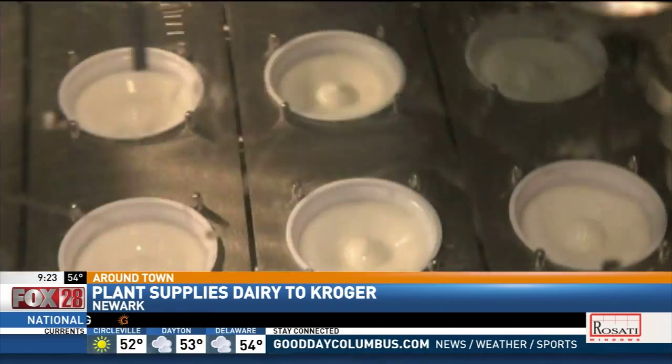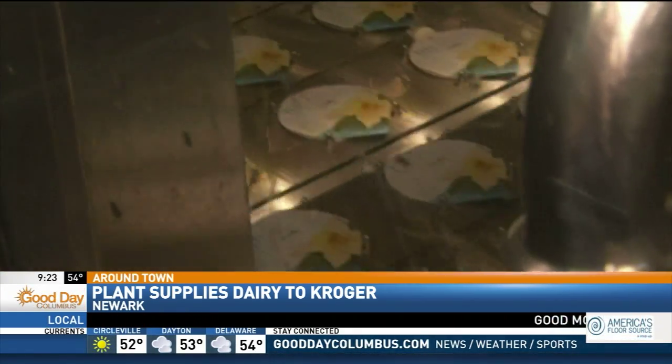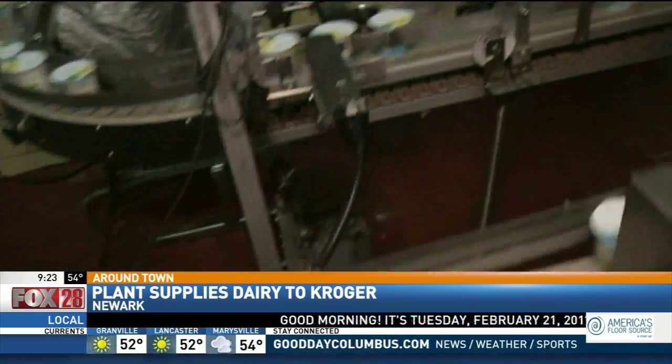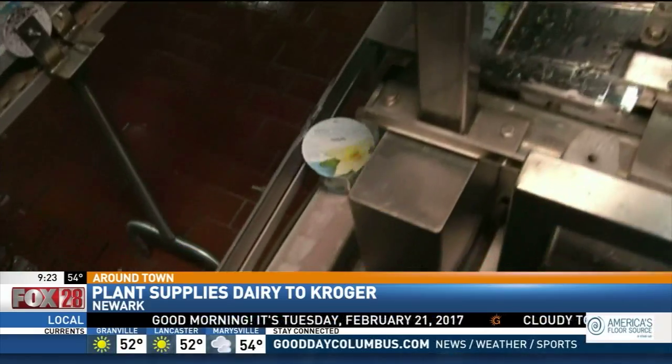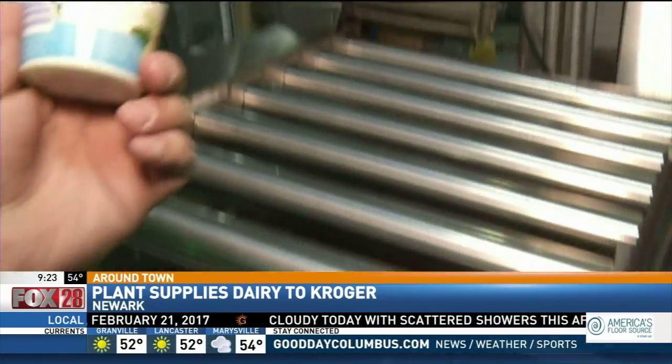So it's sealed with heat. Look at that, and then it gets sent out, and from here I'm assuming it gets shipped and/or refrigerated. Yes, it gets packed into a 12 package, heat sealed as well, and then from there it goes out to our warehouses. Look at that, it's like a conveyor belt of fun. I love it. Yes, it is.